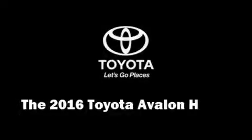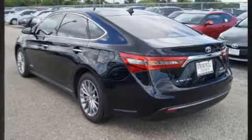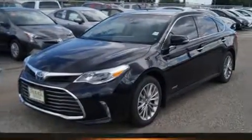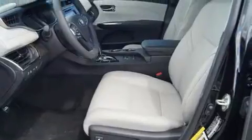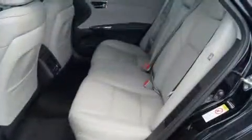Get excited about the 2016 Toyota Avalon Hybrid. This four-door, five-passenger sedan will allow you to take command of the road with confidence. Under the hood, you'll find a four-cylinder engine with more than 150 horsepower. And for added security, dynamic stability control supplements the drivetrain.